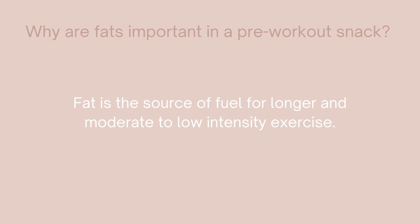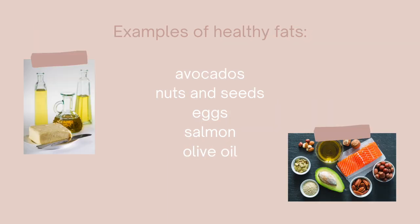And the reason why they say to have your fats within 2 to 3 hours before your workout is because having high fat or high fiber foods can upset your stomach and slow down the absorption of carbs, which then leaves you feeling even more sluggish before your workout. Some examples of healthy fats include avocados, nuts and seeds, eggs, and olive oil.